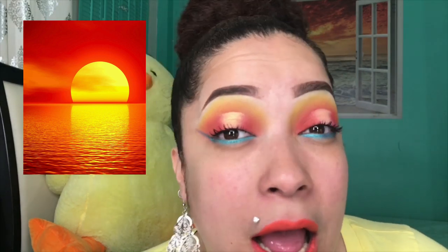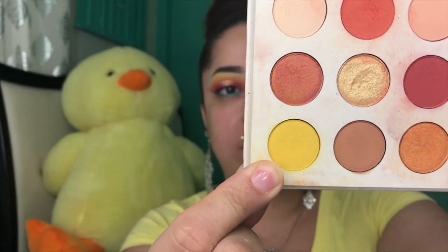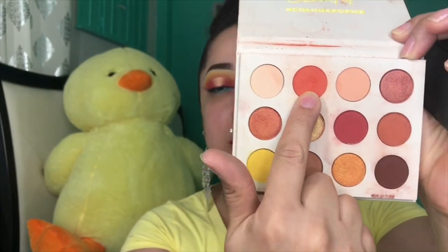Today, guys, I will be doing a sunset eye, which you can see here I have completed. It looks stunning. I will be using the Yes Please palette for these two shades, this shade here in French Kiss and this shade here in Champs.